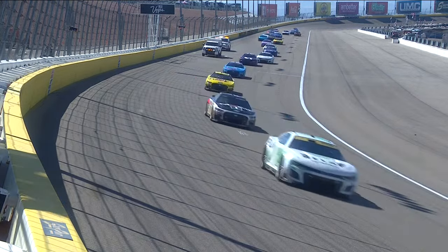I think when I get the lead, I won't need any turn. That was the 5 radio of Kyle Larson.